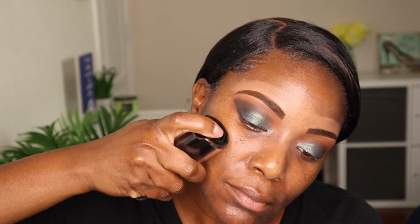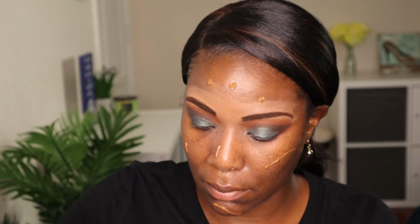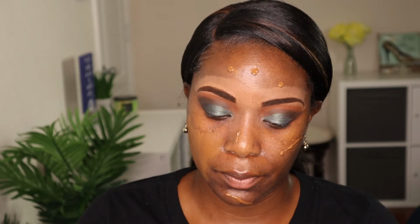I've been out in extreme temperatures and sweating, and it doesn't streak. It's 24-hour wear. Now I haven't kept it on for 24 hours, so I really don't know about that, but it's full coverage, transfer resistant. It gives a really nice matte finish. Ladies, gentlemen, if you're looking for a really good matte foundation, this is it. I really like this foundation. So now I'm just using my foundation brush and I'm going in and applying the foundation.